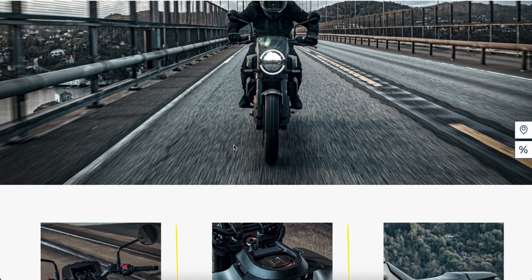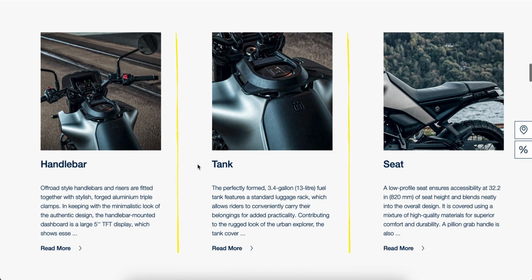Let's talk tank size. All right, well, tank size. The older model was about 2.5 gallons. This one is 3.4 gallons. That's a pretty decent lift. In liters, that's going from 9.5 liters to 13 liters. So that's decent. I'll call that a plus.